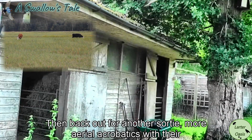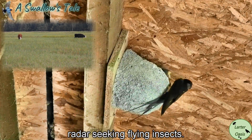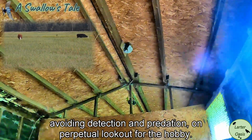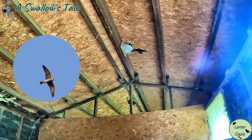Then back out for another sortie, more aerial acrobatics with their radar-seeking flying insects, and their sensors locked on to finding prey, whilst at the same time avoiding detection and predation, on perpetual lookout for the hobby.